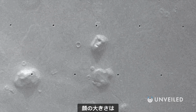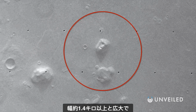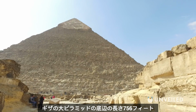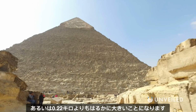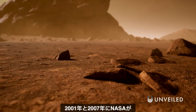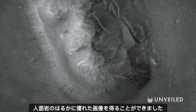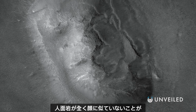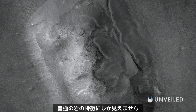The face is vast, over 1.2 miles long and around 0.9 miles wide, which would make it significantly larger than even the Great Pyramid of Giza, which has a base length of 756 feet, or only 0.14 miles. Eventually, additional NASA missions to Mars in 2001 and 2007 respectively were able to produce far better images of the face in high enough resolution that you can tell it doesn't resemble a face at all. It just looks like an ordinary rock feature.